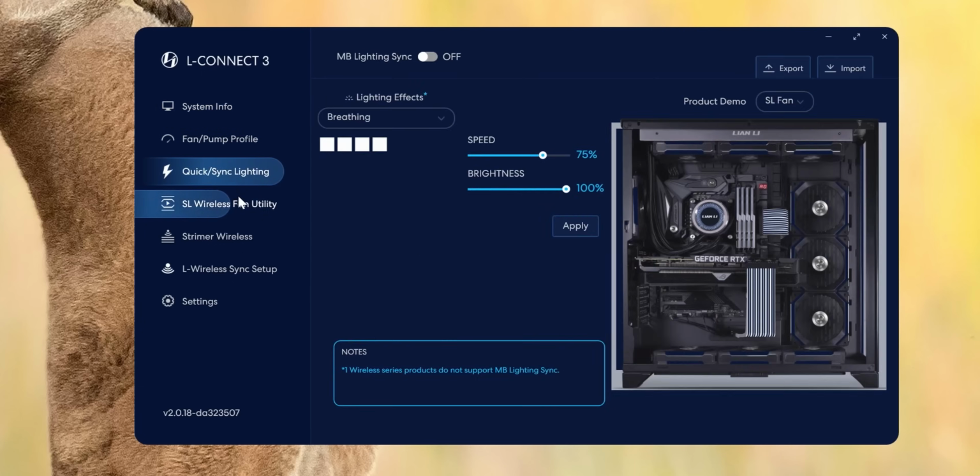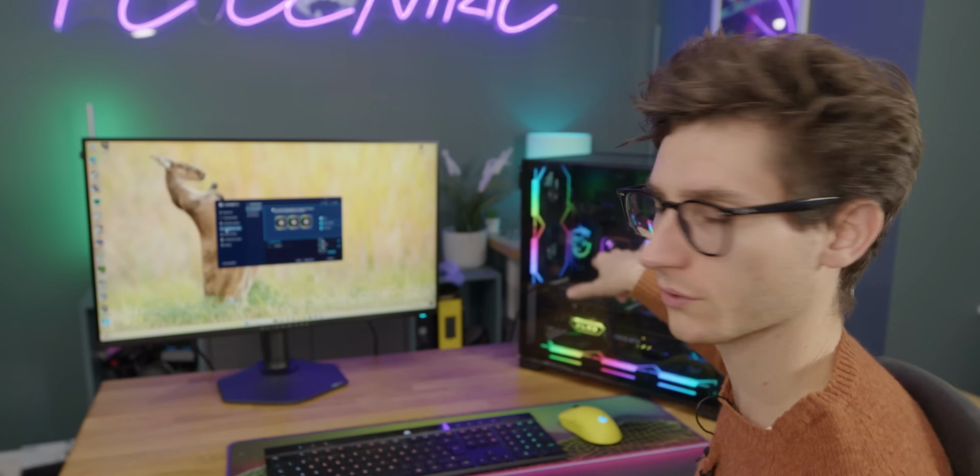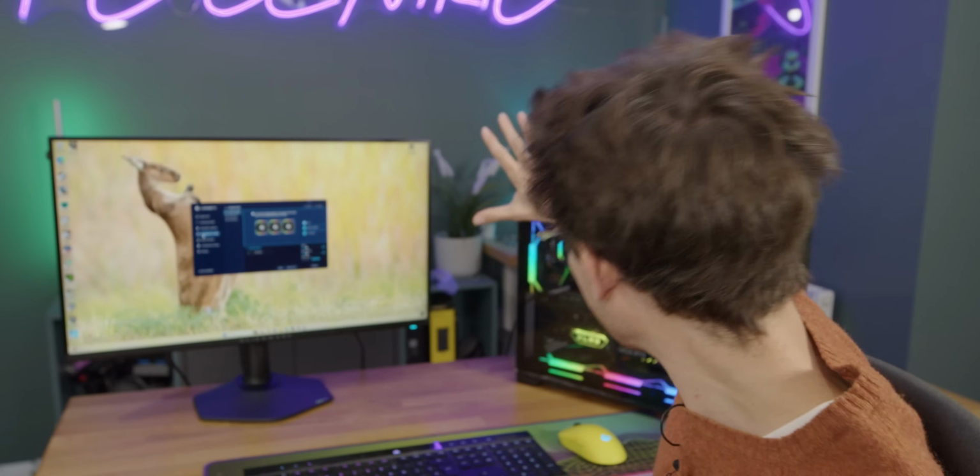The main one actually being that if you do want to sync all of the lighting together, it's fine as long as your ecosystem is the same, but because you can't actually sync this to things like your graphics card or your RAM or any addressable RGB devices, then obviously it's not going to be as easy to get everything in sync as if you're just using the motherboard headers and things.